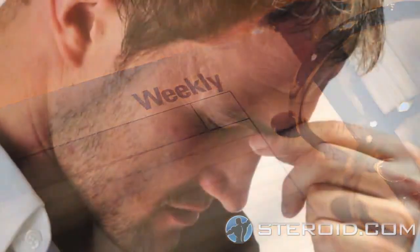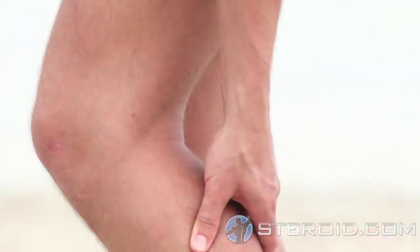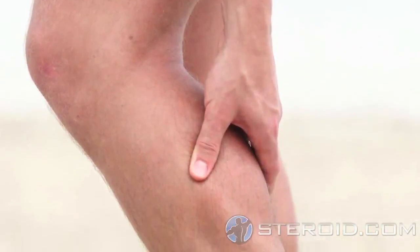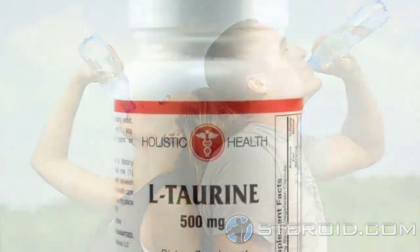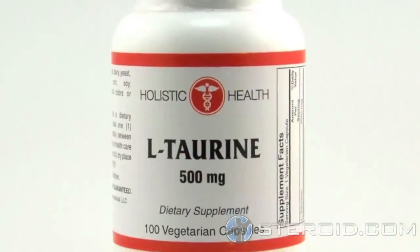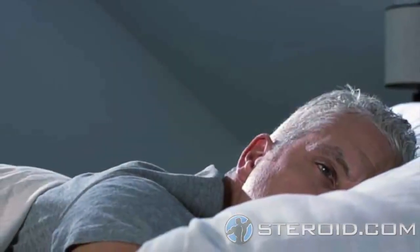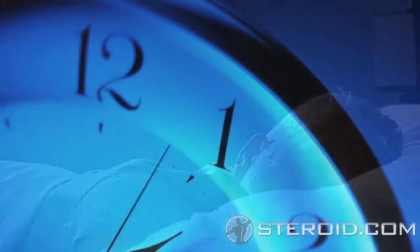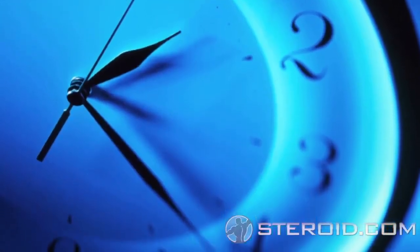More on this later. The side effects of clenbuterol can also include headaches and nausea in some individuals, as well as muscle cramps. While cramps are not extremely common, we can't call them rare either. For this reason, staying well hydrated is extremely important. Some will also find supplementing with taurine to help, as clenbuterol is noted for depleting taurine. Side effects may also include insomnia. Most will want to take their clenbuterol early in the day. However, this compound has a half-life of well over 30 hours, and some will not be able to sleep if they use it at all.